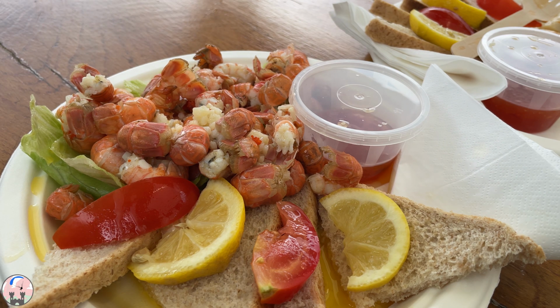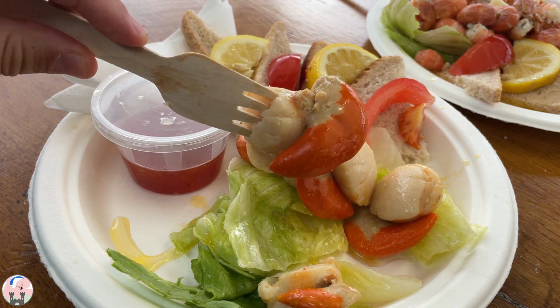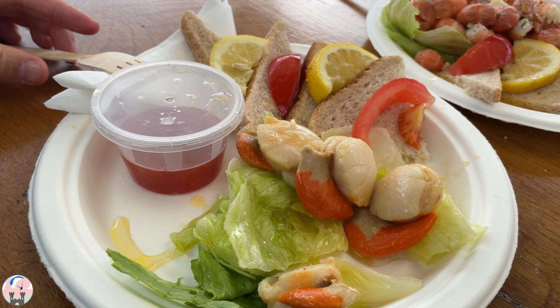Yeah, they're really tasty. What do you think? Amazing. Look at that for a scallop. They're absolutely amazing. They're epic.